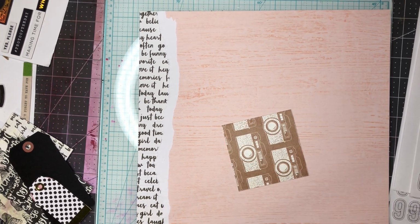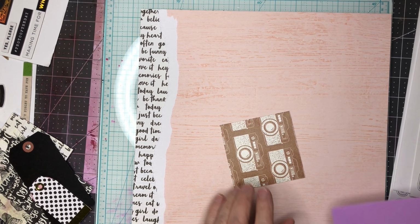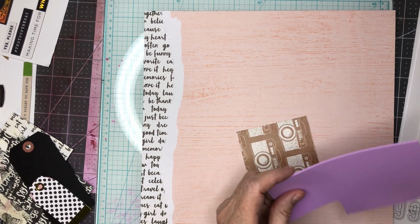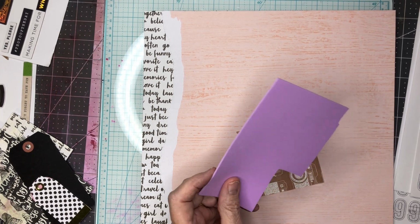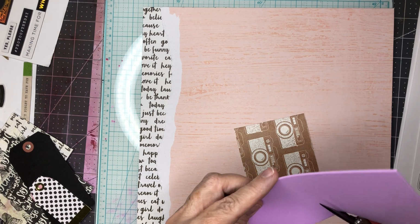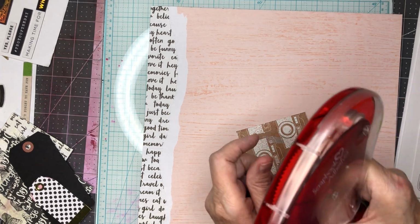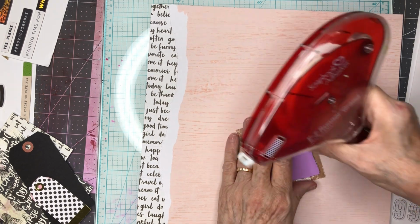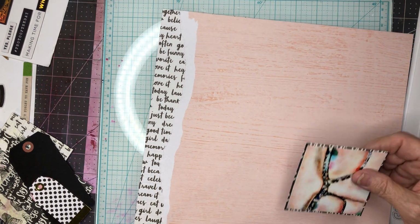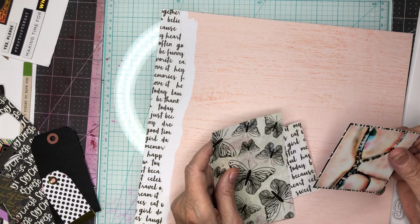Let me see if I can get some foam. I'm going to put several layers of foam inside the layers behind the photo. And we'll see, there's one that's going to hold the photo up from the next layer, and then I may do a few and then on from there.